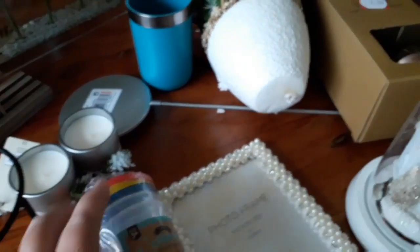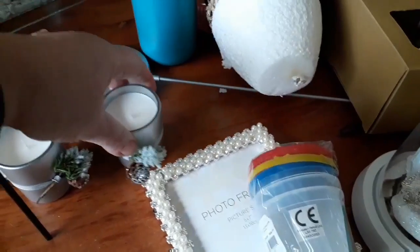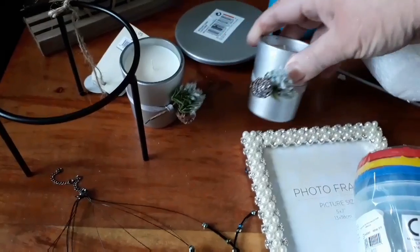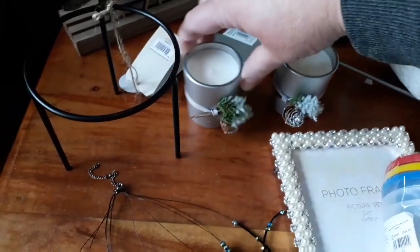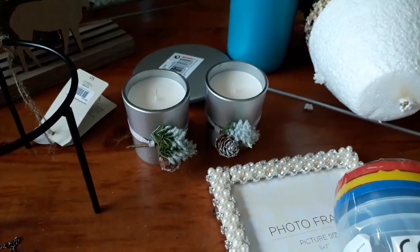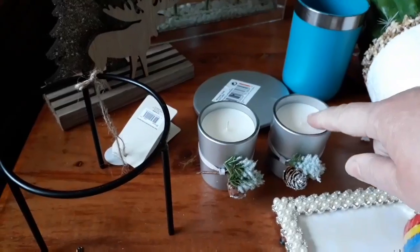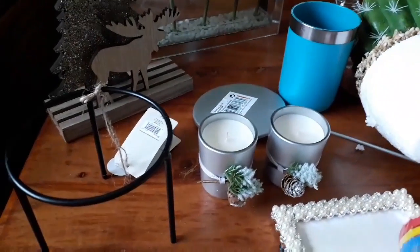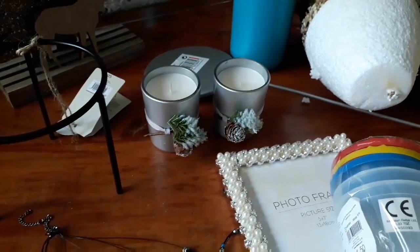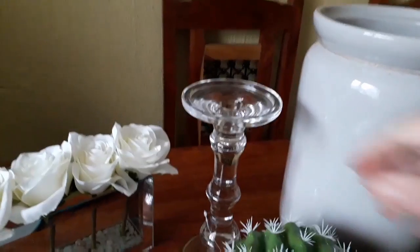The other thing we found, which you didn't see us get out, were these two. There were actually 3 of these in a packet, but one was completely smashed. But I took the candle out, and for Christmas, hubby bought me a Yankee Candle wax warmer. So what I've been doing is, I took out the candle from the one that was smashed and just melted that in the wax warmer.